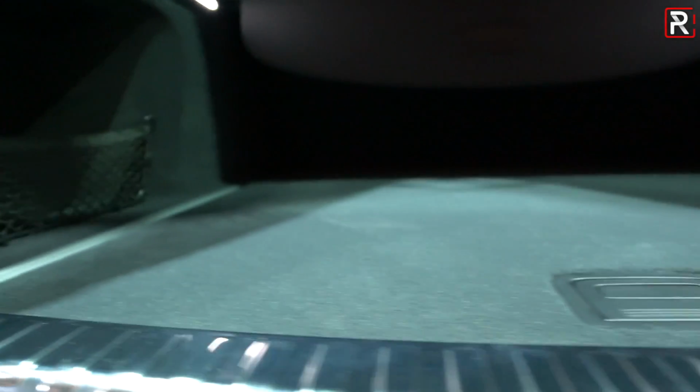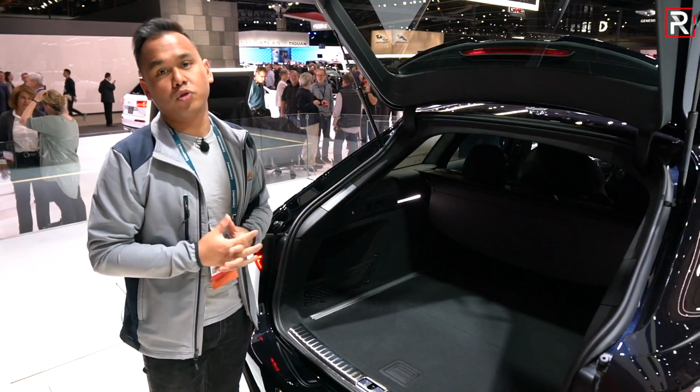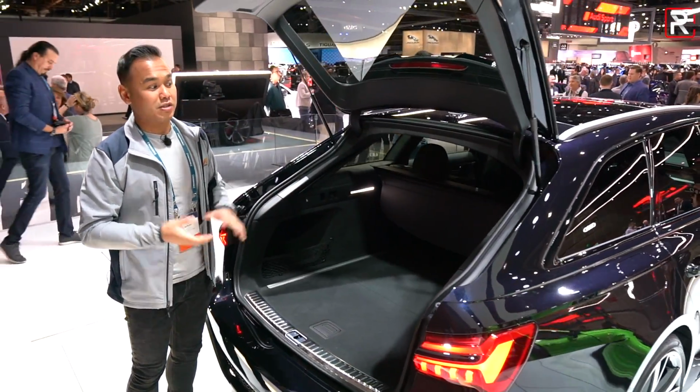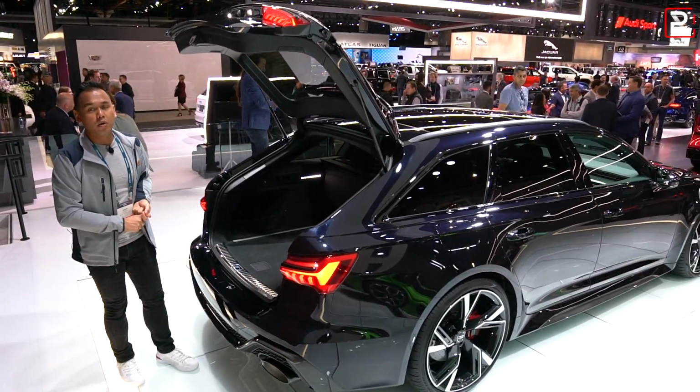Fold them down, you get around 59 cubic feet of space. That is matching that of the Q8 SUV, which is their big SUV, and about the same as what you're going to find in a lot of compact crossovers. So just because it's a performance car, just because it's a wagon, does not mean this thing is not practical, and it's what makes these cars so desirable with a lot of enthusiasts.